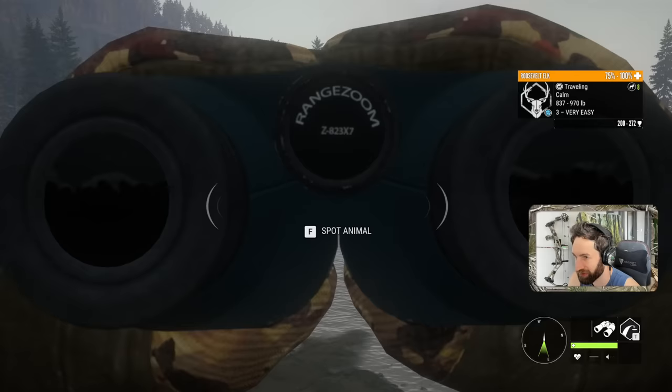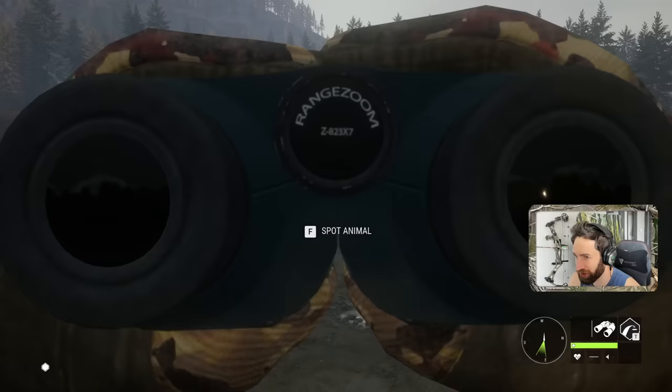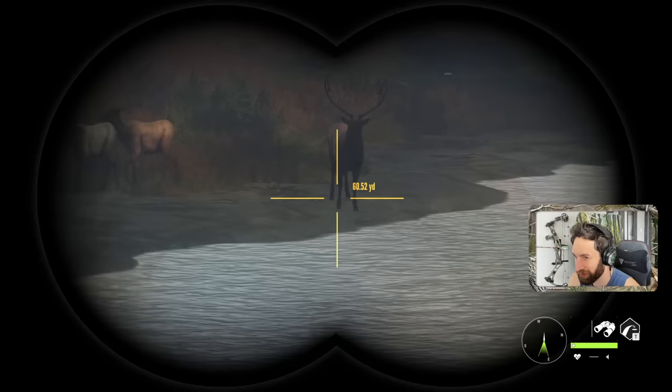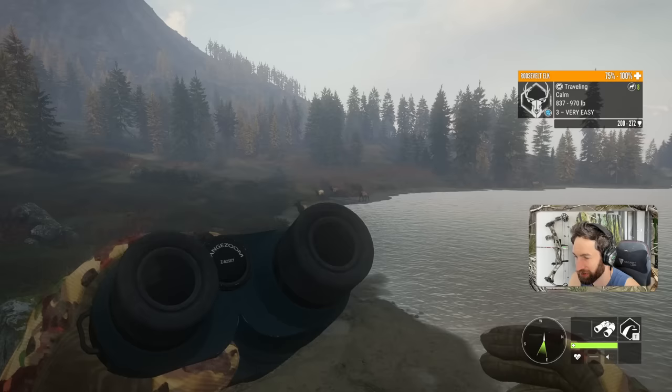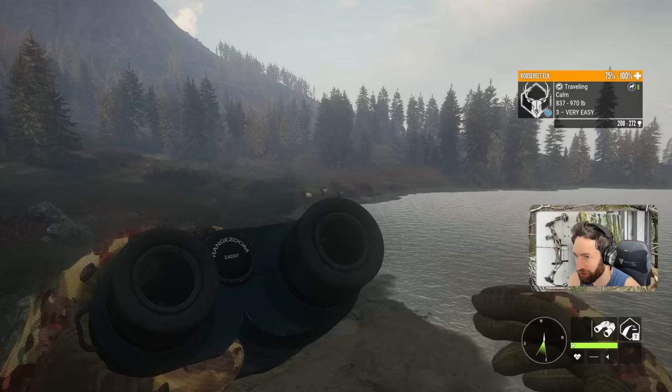This bull's getting pretty close. That bull's 40. 35. We're probably going to have to go for about a 50-yard shot on this bull here, because if this bull gets too close, he's going to spook. And we don't want that. So we're looking at about 35 right there on that back bull.